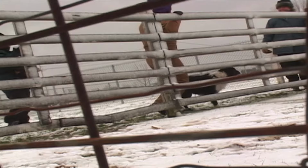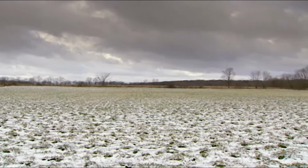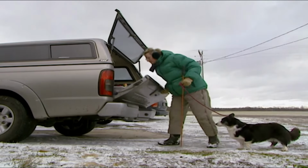At the American Herding Breeds Association Turkey Trot Trial, bad weather has reduced the turnout. Dana wants Ingrid to wow the competition, but the snow adds an extra challenge.